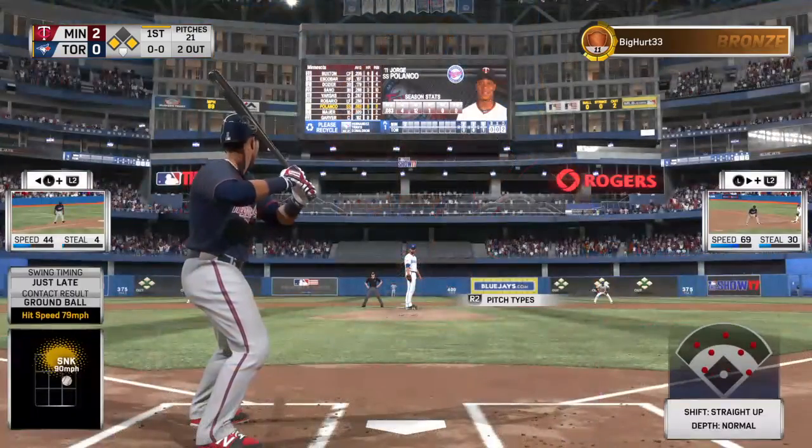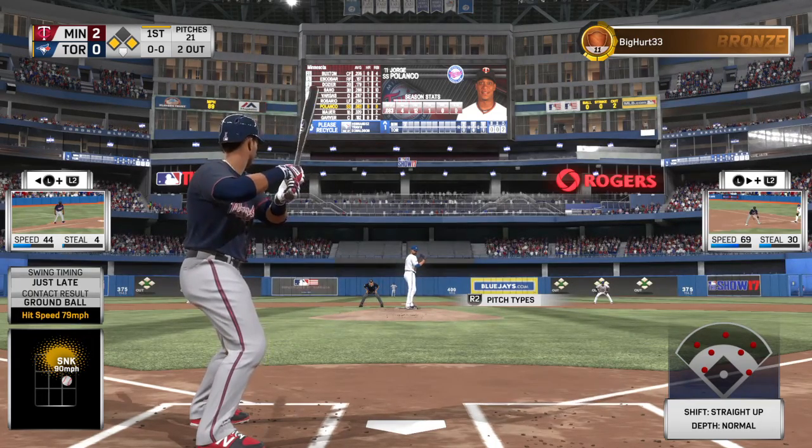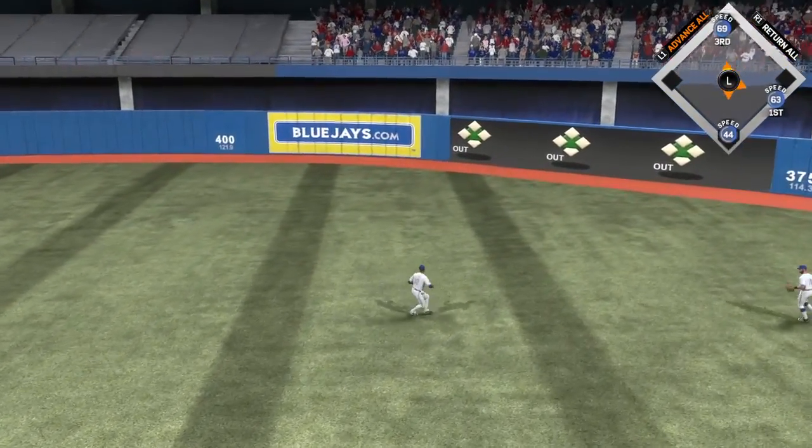Digging in the switch hitter, Jorge Polanco. And we'll see what he can do here. 2 on, 2 away, 2 home so far this inning. And a base hit, and that'll get the run in from third.